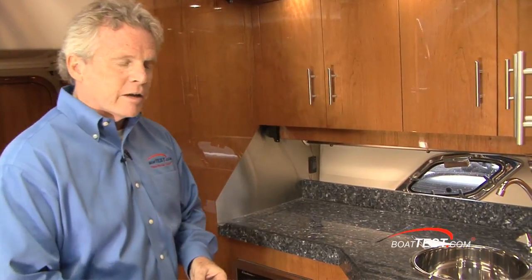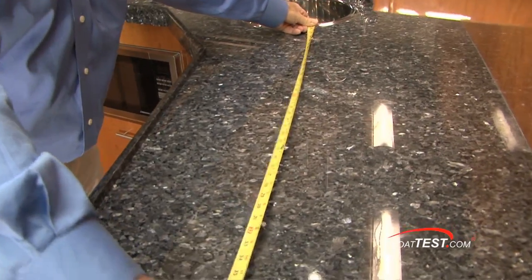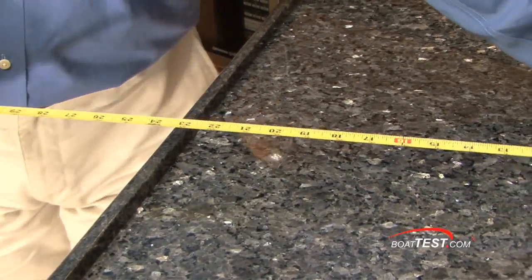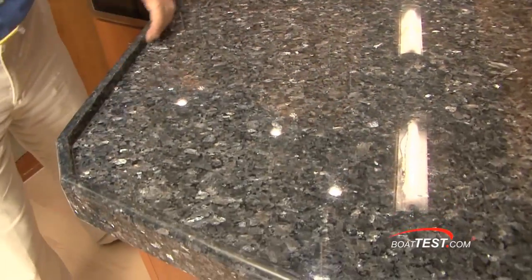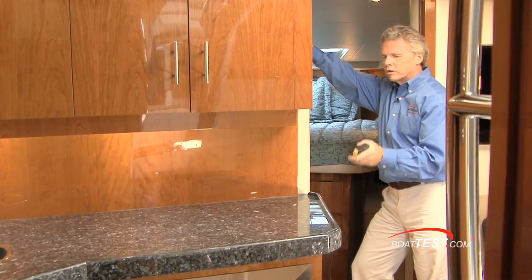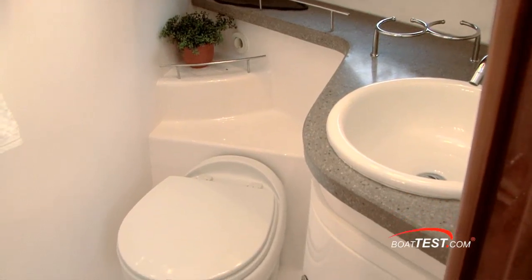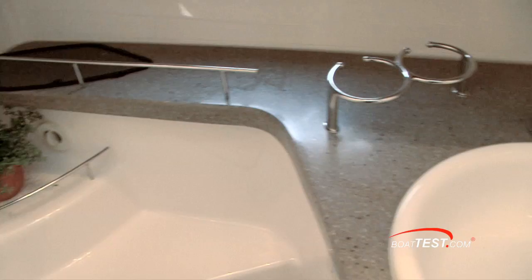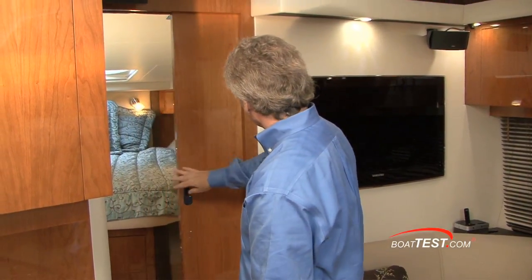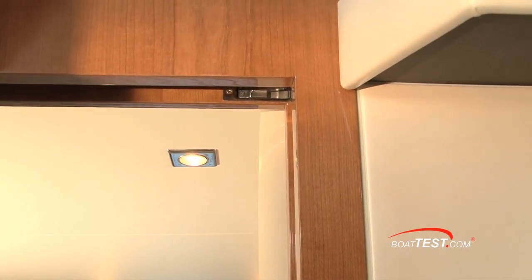Regal was not afraid to take up some salon space by giving you a work surface, 38 inches by 2 feet. And notice the raised edge all the way around. Even with this counter space, Regal hasn't sacrificed space on the other side of this bulkhead where the head has an average depth of 32 inches. Moving forward, pocket door opens effortlessly and latches in both the closed and open position.